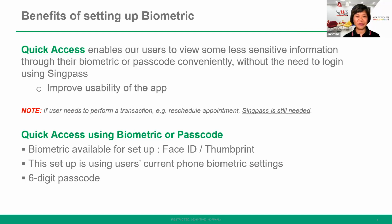So one of the feedback that we've received is that you are giving us feedback about SingPass every time it's to log in, very troublesome, and so on and so forth. So we have actually introduced quick access using either biometrics or passcode. Like I mentioned, depending on the device that you're using, if you're using Apple, you'll use Face ID. And if you're using Android, you probably use Thumbprint. So it's set up using the phone's current biometric settings. Okay, and also we have the aspect of using the 6-digit passcode.